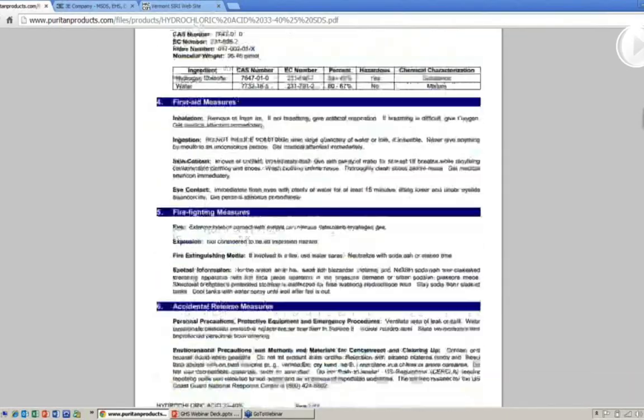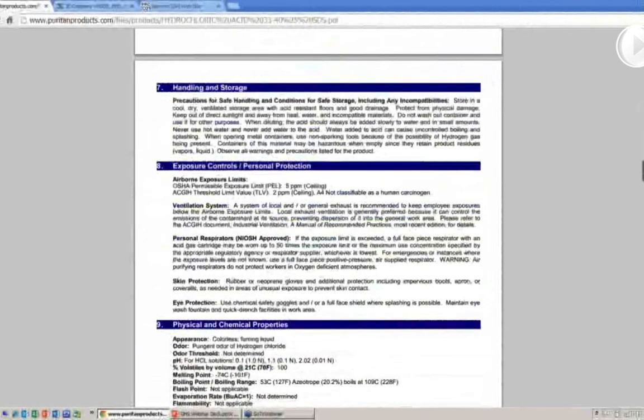Keep scrolling down. Now we're starting to look at the exposure controls, the handling and storage. You can see that this specific chemical needs to be stored in a cool, dry, ventilated space, so we know that we can't have it sitting outside. This small 6-page sheet of information gives you so much information that you should definitely know where to look for the quick tidbits of knowledge, and then you can push some of the other stuff back. So let's look at the chemical compositions and the physical hazards.